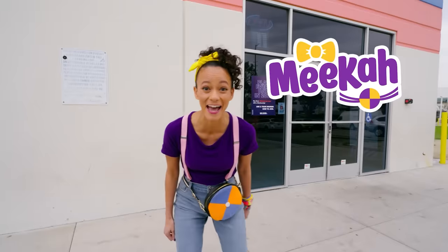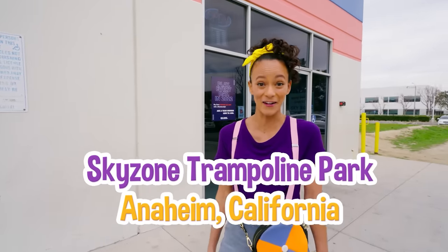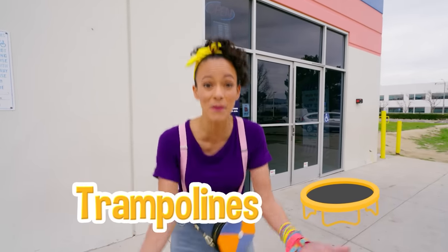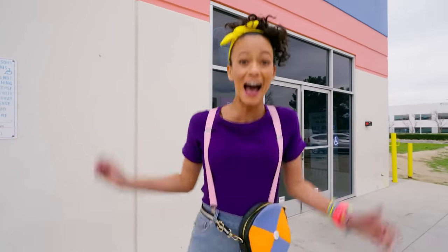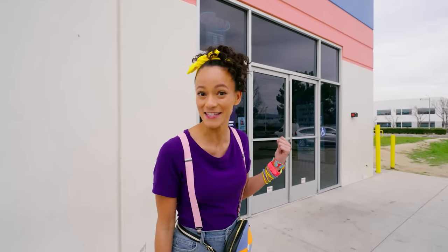It's me, Meekah, and today I'm at Sky Zone Trampoline Park in Anaheim, California. And I'm so excited because guess what's inside? Trampolines! Have you ever been on a trampoline before? They're so fun, you can jump and bounce really, really high. Have you ever wondered what makes something bounce? Me too. Let's go inside and find out.